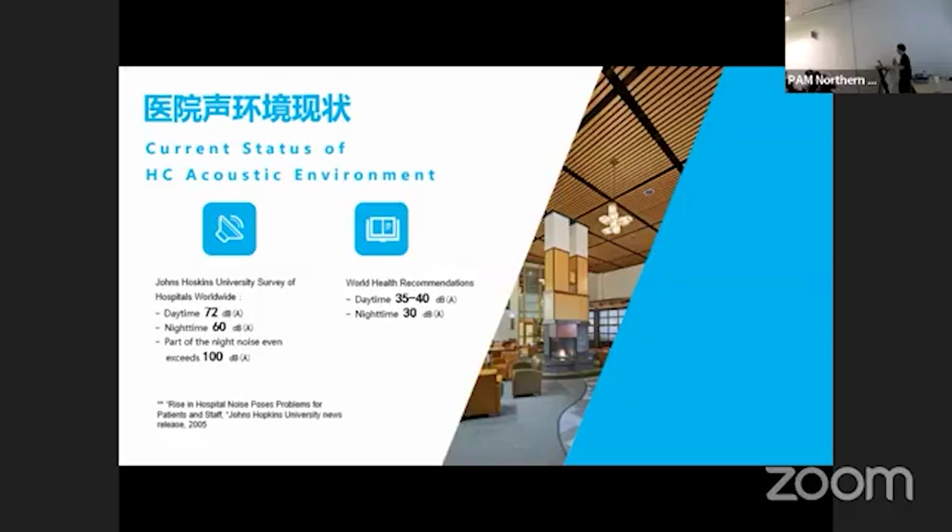And not only in China, hospitals around the world are all in a high noise environment. The current situation of the hospital sound environment is terrible. You can see daytime is 72 dB, and nighttime is 16 dB. And the World Health Organization recommendation is 30 to 40. So the situation is terrible.